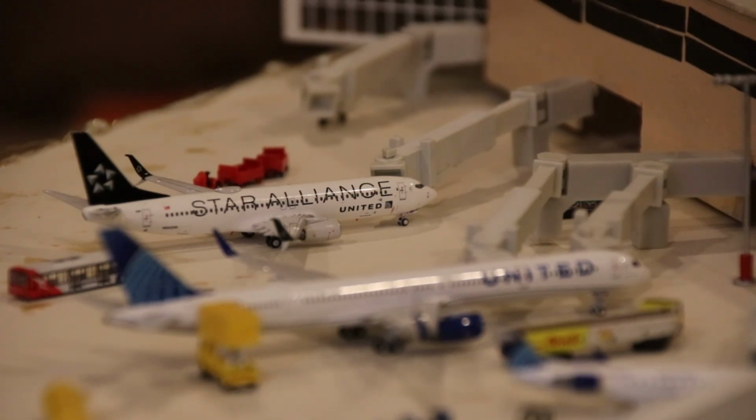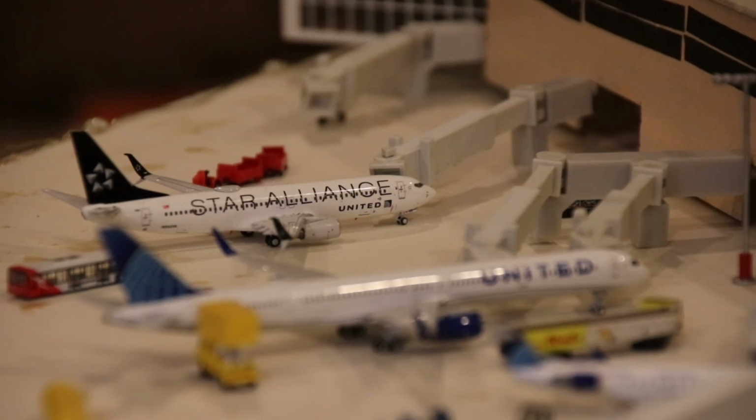Over here at gate C72, we have this United Airlines Boeing 737-800 in the Star Alliance colors. This aircraft is first boarding up its passengers for the flight out to Las Vegas.